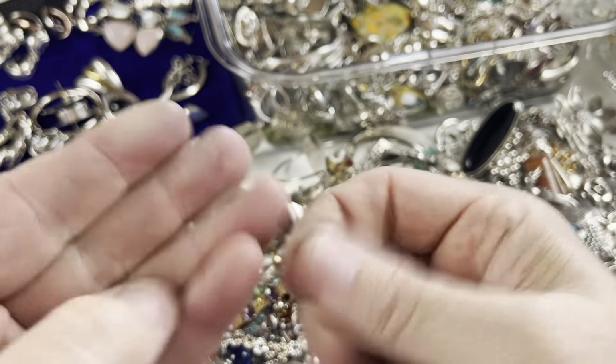I love this. Look at the patina there. Oh, and it is marked. That is marked. Sterling 925, Norway. Very cool. Very, very cool.